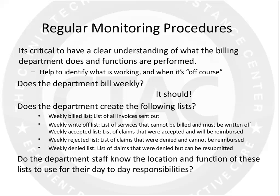And do you know that immediately? And the answer should be yes. There should be a weekly report. So if you bill a clinic weekly, you should know what goes out the door. If you've been billing for say $10,000 a week for the last 5 weeks, and all of a sudden you're billing $3,000, there's something wrong.